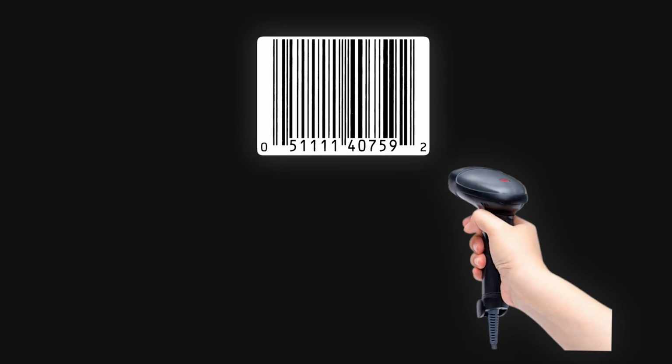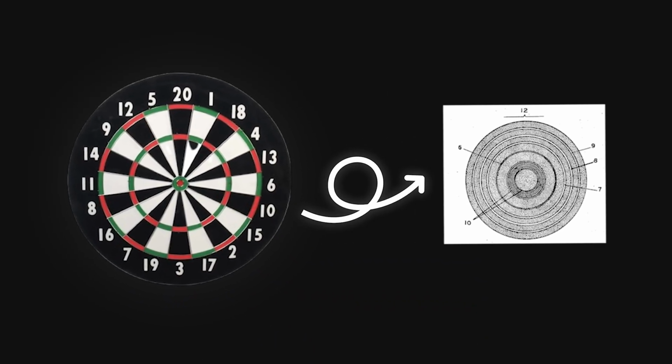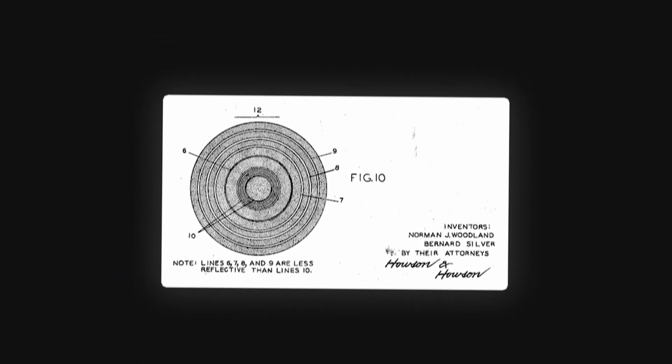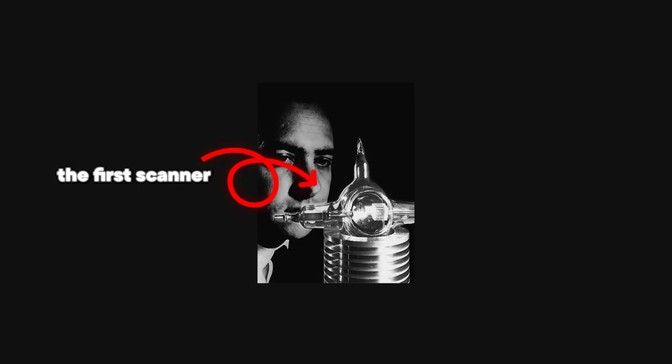It was a simple, elegant idea, but it was too linear. A scanner would have to be perfectly positioned in order to work correctly, so they changed the design. Inspired by the bullseye on a dartboard, they created a target-like circle that could be read from any direction. They patented it, but their technology was clunky and expensive. The ink would smudge, and the readers were so unreliable that the idea was shelved.